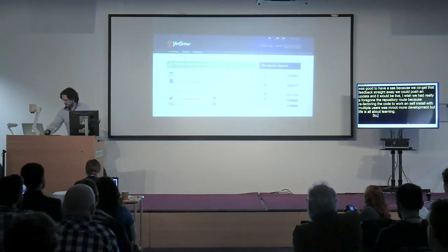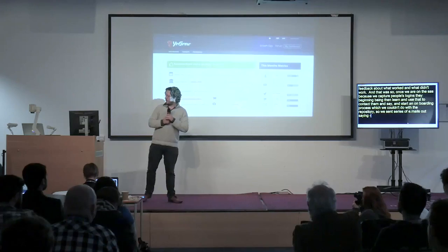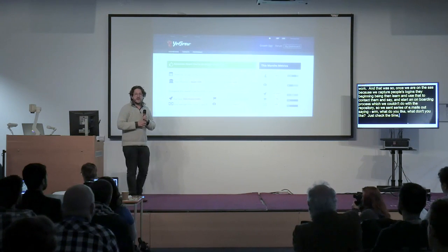So this is what it looks like now. Completely different, because we got a lot of feedback about what worked and what didn't work. So once we're on the SaaS, because we capture people's logins at the beginning, we can then use that to contact them and start an onboarding process, which we couldn't do with the repository. So we send a series of emails out saying, what do you like, what don't you like? And that helped us refine our product offering.